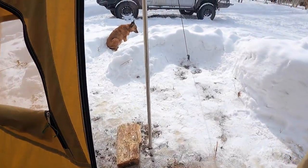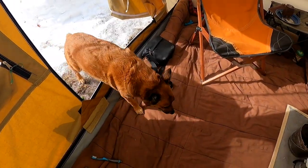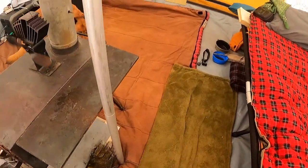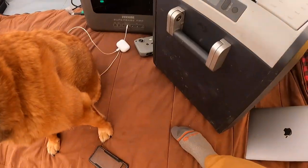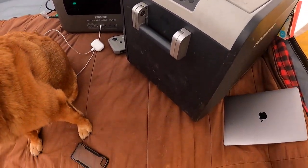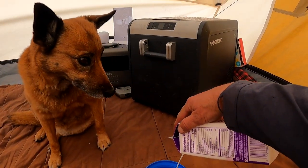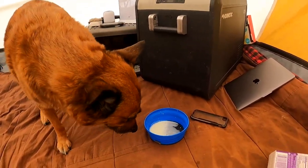What's doing out here, sweetie? I love our pumpkin. Come on, sweetie. Right, I'll come up here. You want to just lay? Okay, you want to lay down there? Let's get you some treats. I'll put some more on your hearing.